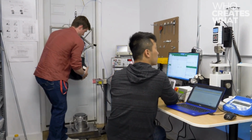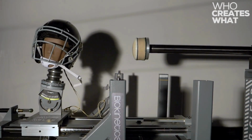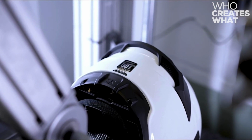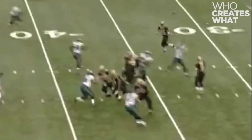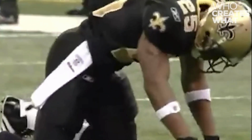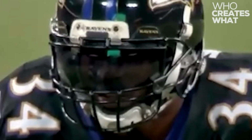Picture a robotic arm delivering a knockout punch, sending the helmet flying onto an anvil like it's in a slow-motion action scene. And knowing these helmets take hundreds of hits before game day? Yeah, that's pretty comforting. So, the next time you see a player shake off a monster hit and jog back to the huddle, remember that helmet's been through a battlefield long before the first whistle blew.